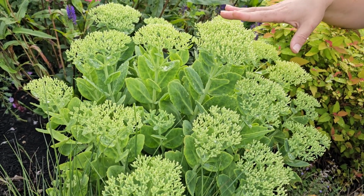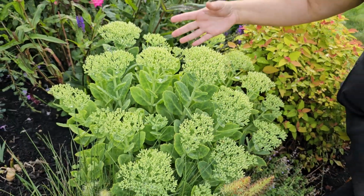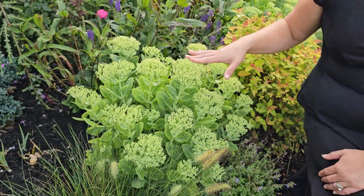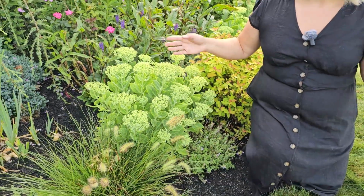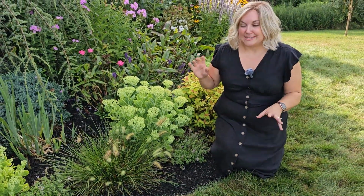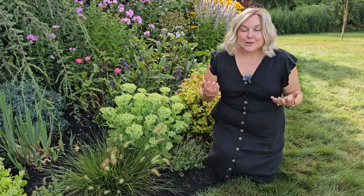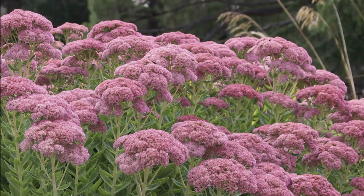If you plant these in your garden and you give them too much water or too much fertilizer, they will start to flop in the center. So these are basically one of those plants that you just plant and leave alone, and they do their thing and look beautiful. There are so many varieties of Sedum. The variety I have here is called Neon, but a really popular variety that I also have in my garden is called the Autumn Joy Sedum.